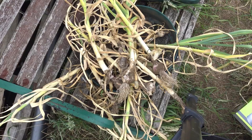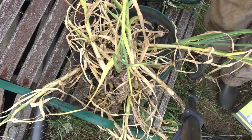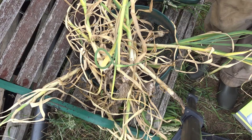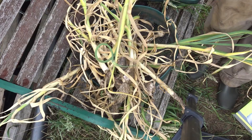Well, by the same token, just as my onions were ready, some of my garlic also looks ready. Now, the way that you can tell, and I can't remember if it was Jane or Laura, but I think one of you saw this on your garlic: if you see a scape on the garlic and it loops round, that's one of the reasons that garlic tells you that it's ready. If it's sticking straight up, it's still growing. But when it loops round, it's ready. So that's how I've known that this garlic is ready.